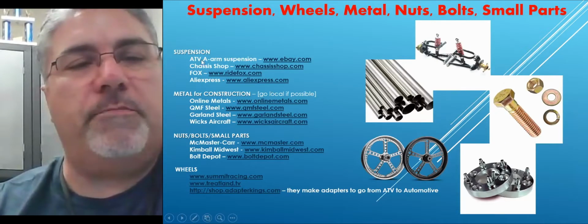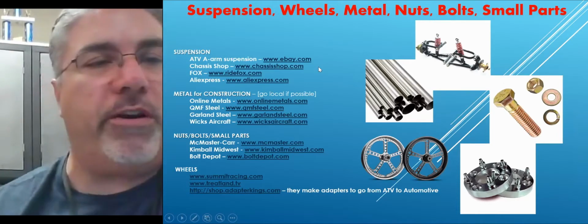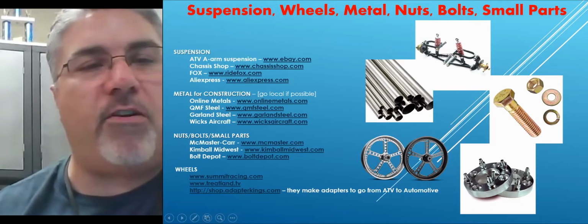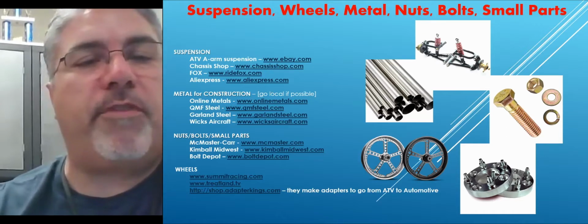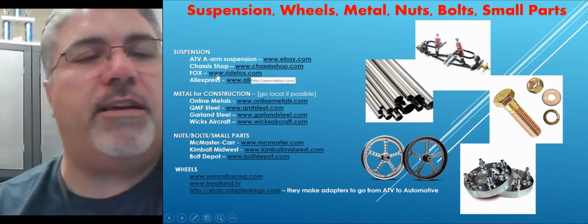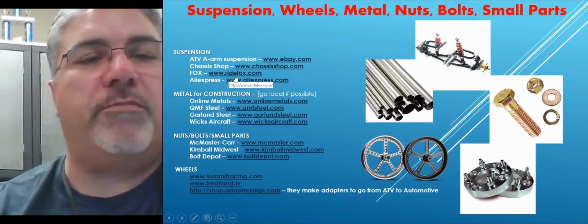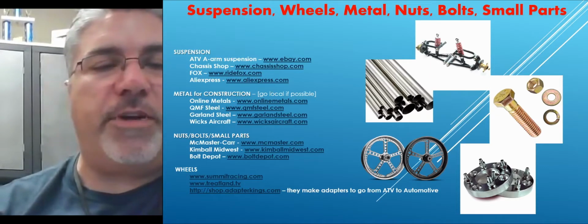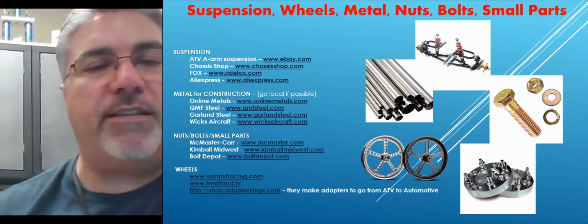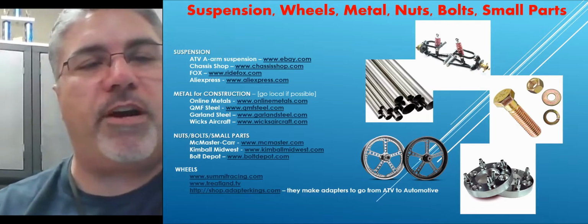Suspension. A lot of teams will use a 4-wheeler or ATV suspension setup. So you get the A-arms, and then you weld them onto your frame, or you weld the tabs on the frame to mount. We've always bought a good used set on eBay. It keeps the cost down. You can get stuff from the chassis shop. You can get shocks from Ride Fox. Fox shocks are really good. They're kind of expensive. If you go research, you can find some that aren't, quote unquote, name brand that'll function really well at a cheaper price.